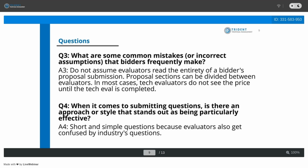Yep, just short and simple and direct, because evaluators get confused too on the industry questions, and we get like 100 plus. So just keep it short and simple, and really to the point. Don't ask long-winded questions. It gets muddled. They're trying to figure out what you're trying to get at. We also second guess, and we try to figure out, what are they trying to ask? Are they trying to get at this? Are they trying to ask about the incumbent? So just short and simple, right to the point, and don't point out grammar mistakes. That doesn't earn anyone brownie points. So short and simple. Don't try to confuse the evaluators.